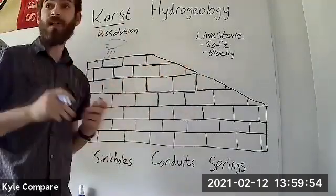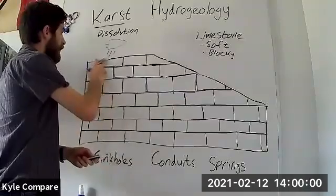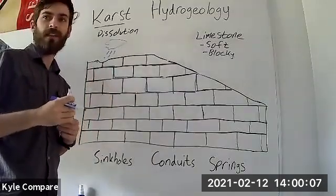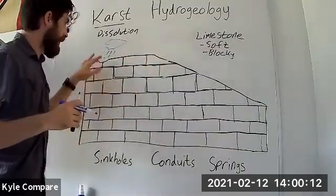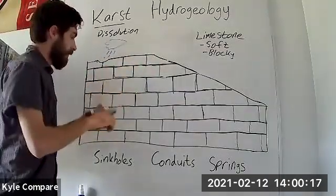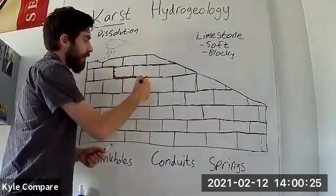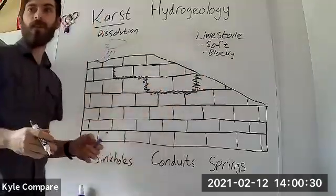So that's why the blocky nature of limestone is important, but it's also soft, so it's going to be easily dissolved. Water is going to dissolve it here at the surface, so it's going to eat away at it. Rainwater is naturally acidic, and limestone reacts with acid to dissolve. Now, it's not only going to dissolve here at the surface, but it's going to dissolve everywhere that it's been flowing through the conduit system. So all through the crack system, it's actually going to start eating away, chewing away, and dissolving this rock.